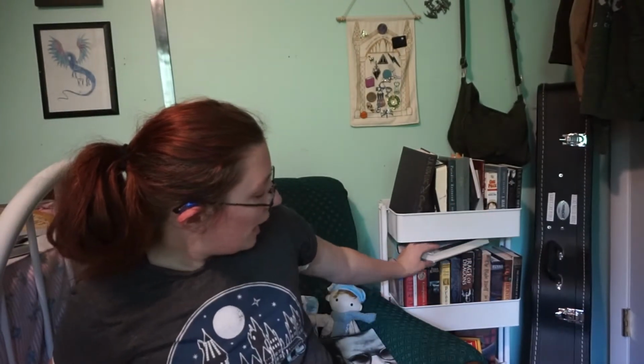Now let's get into the book reorganization. Sorry, that was really long. Okay, so those are all the books that have to go onto my shelves. Also, my book cart is a heaping mess, and it needs to be reorganized because it's a mess.